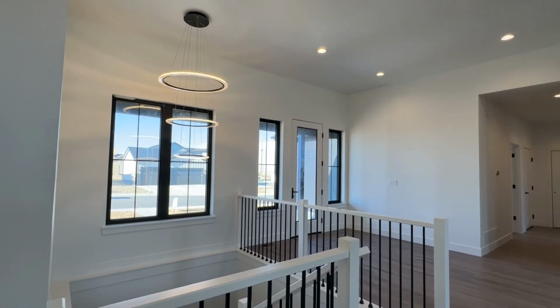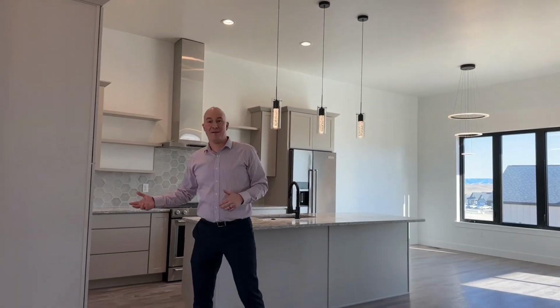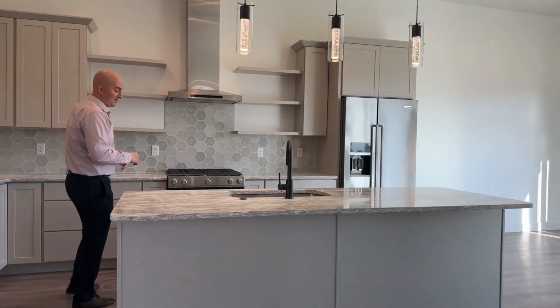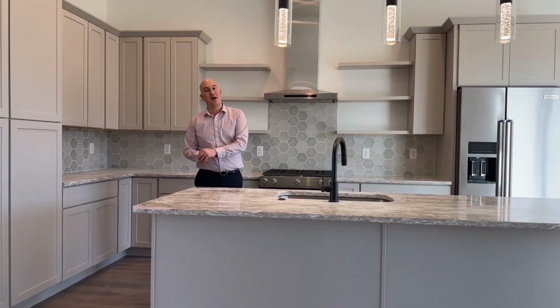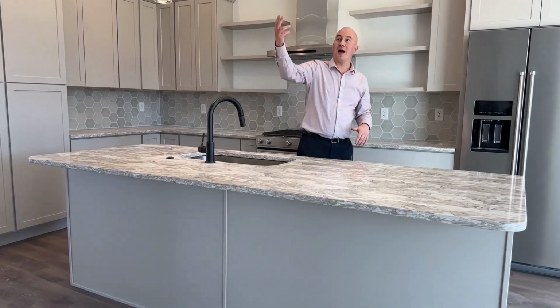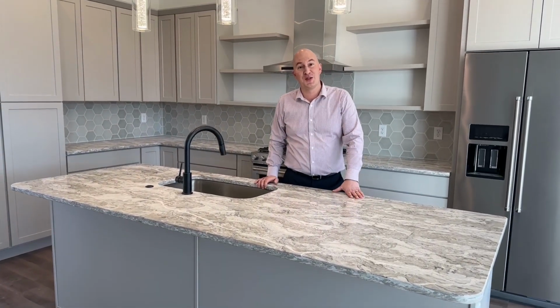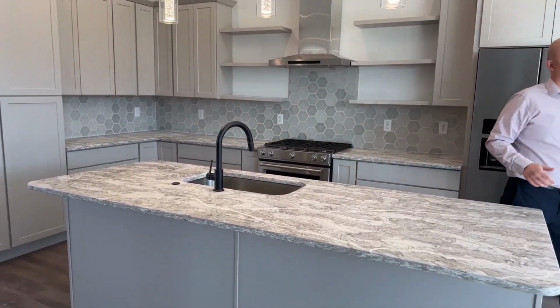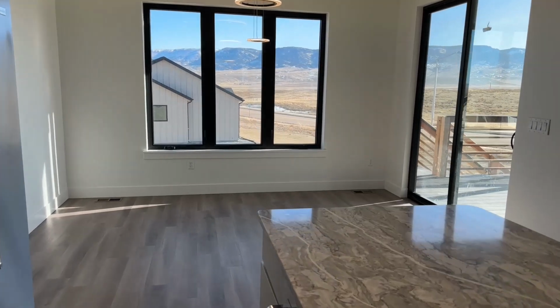You won't be disappointed in the kitchen. A lot of cabinetry to make sure that all of your kitchen accoutrement has a great place to be stored where it's not out on the countertops. The incredible island, and of course, throughout this home, you're going to notice a lot of really unique and interesting light fixtures that really set a tone for the comfort and entertaining aspects of this space.